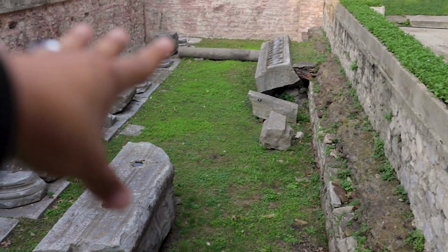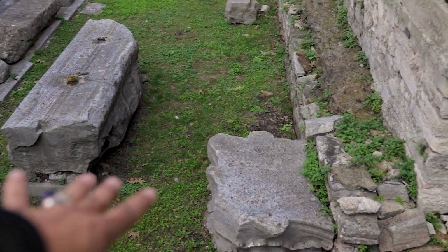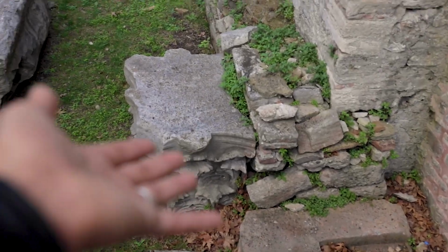Those are old rocks from the Roman Empire for real. They are the shape of the Roman Empire, as you can see.